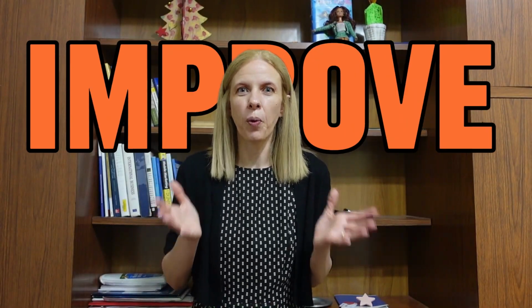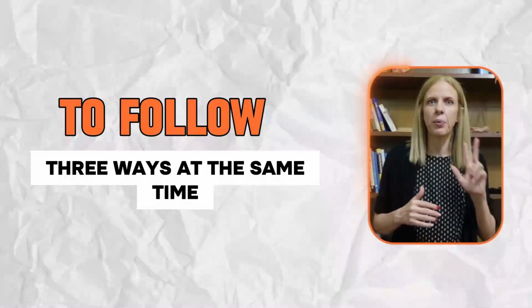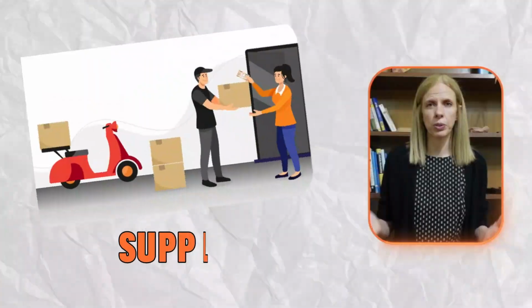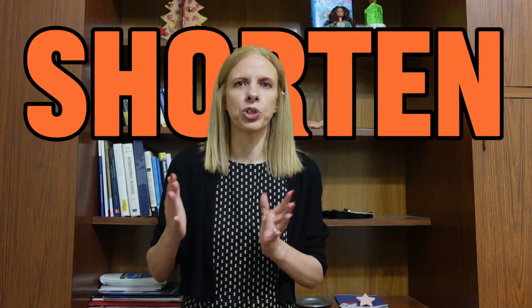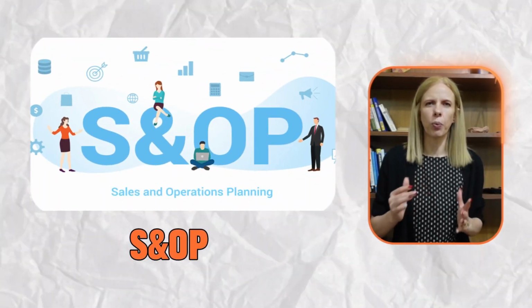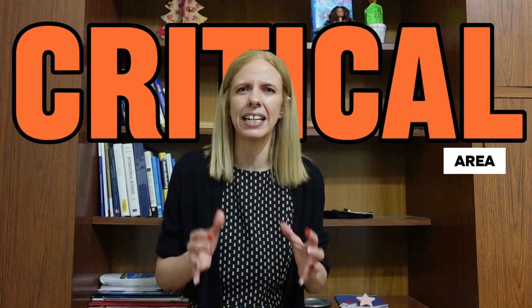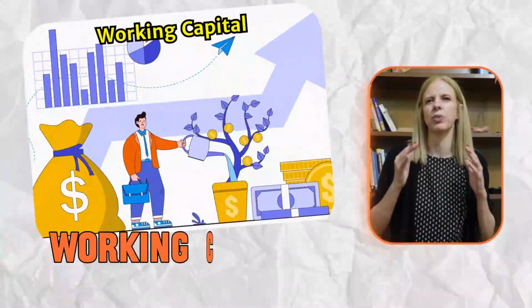How can we improve working capital? There are three main ways to do this, and they are not exclusive. A company may decide to follow only one, or may decide to do the three ways at the same time. One is to optimize inventory. Another one is to extend the terms with suppliers. And the last one is to shorten the terms with customers. An effective S&OP IBP process improves inventory management, a critical area with high impact on the working capital.